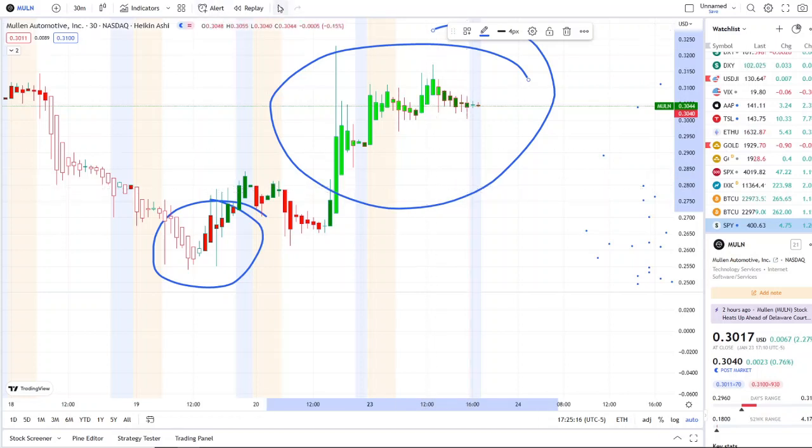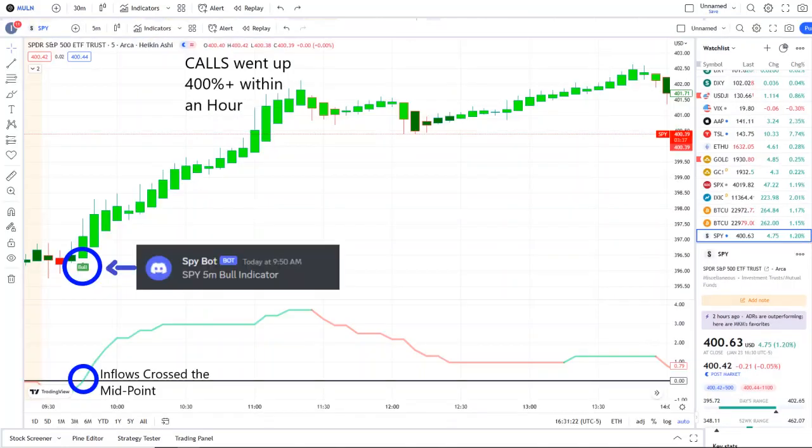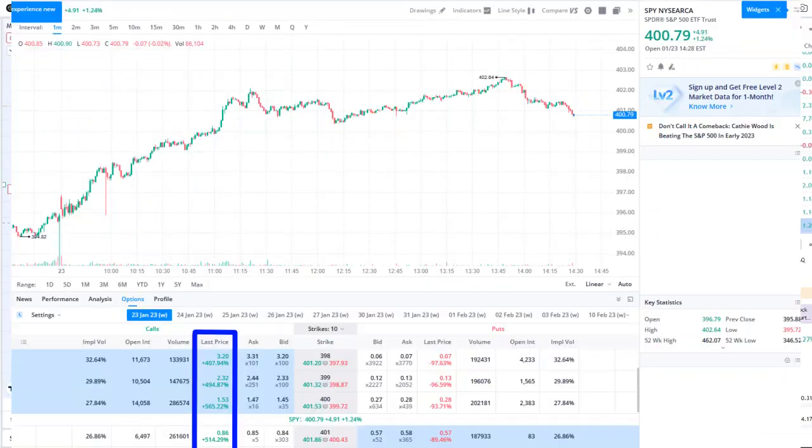And it wasn't the only stock trying to push up higher today. Within the volatility, our SPY bot sent out a bull indicator at 9:50 a.m. and from that moment forward, inflows crossed the midpoint to the upside, full strength there on 42 vision, and call options went up 400% plus within an hour, guys. And as you see, they're popping up within the screen, within the options chain. Some options even went higher than that.